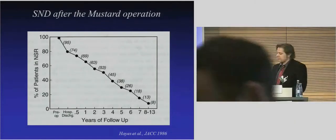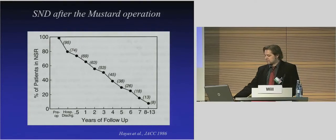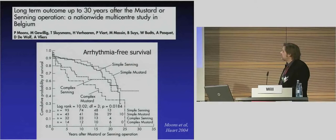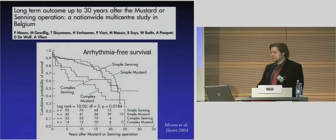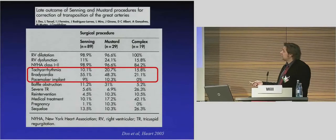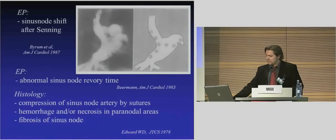So here, out of 95 patients in one of the first studies, sinus node dysfunction was seen, as we talked about earlier this day. And also this slide was shown. Out of 339 patients, I guess, you have, after 25 years, a risk of about 75% to have arrhythmia. And this arrhythmia is mostly tachyarrhythmia, as we heard about, and pacemaker up to 10% here in this study with about 150 patients, 15 years follow-up.